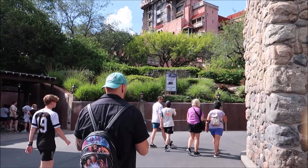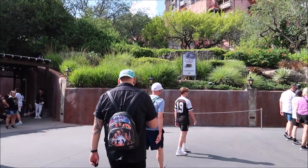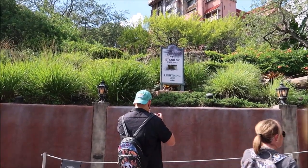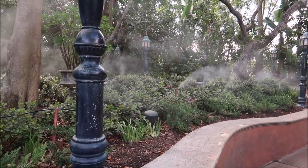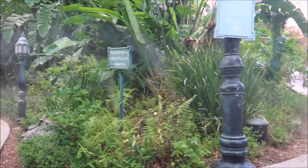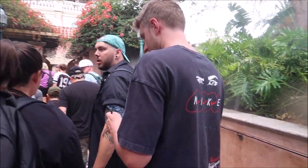I was just here the other day riding Tower of Terror, but you can't pass up a 13-minute wait. It literally says it, 13 minutes, which, if you guys don't know, actually means a walk-on. Kind of like the 13th hour. I love the fact they added the misters back to the queue here. It adds a kind of mystery. I like it. Kind of adds a little creep factor.